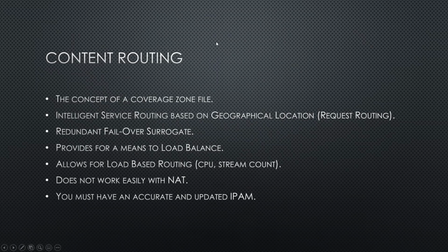Content routing. Okay. So content routing really is at the center of all of this. And what is content routing? It's the concept of a coverage zone file. And I described what a coverage zone file is in a previous slide. What it does is take your IPAM, or your IP addressing application, and it takes those subnets and lays them out into an XML file or maybe a JSON file, and it associates a surrogate with a subnet. It actually associates at least 2. The reason why it associates 2 is because you can have a primary and a secondary, and that's where I noted that it's a redundant failover surrogate.